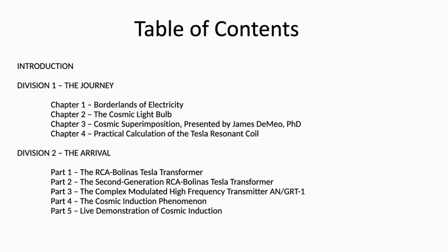Raise your hand if you've heard of the cosmic induction generator, at least in concept. The cosmic induction generator is something that Eric has spent decades working on, and we're going to go into the technical details and show a demonstration of what this means.